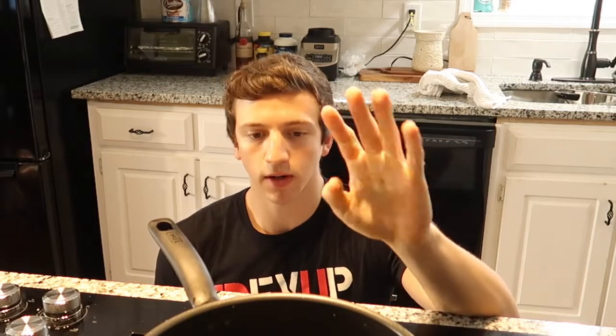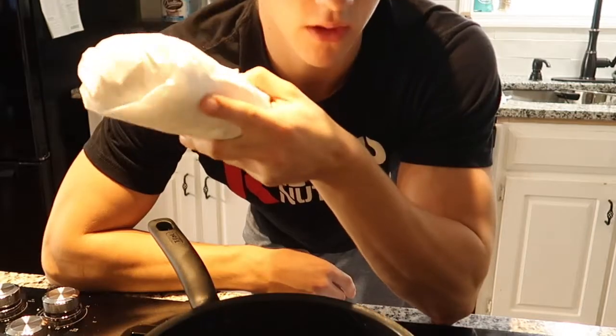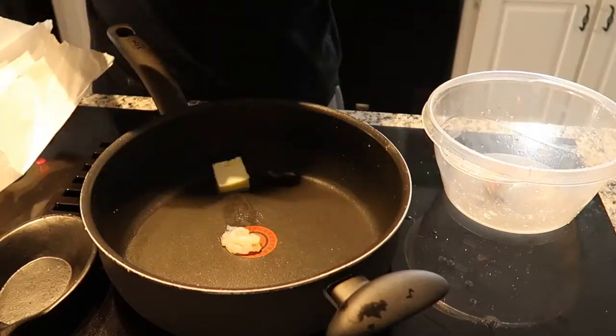Alright, so moving on to meal number 4. This is probably going to be the smallest meal that I eat throughout the day. So I eat just a little bit of shrimp and about a half a cup of rice, and that's it.